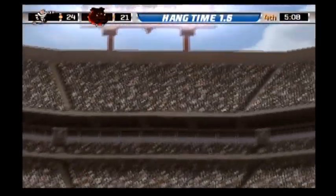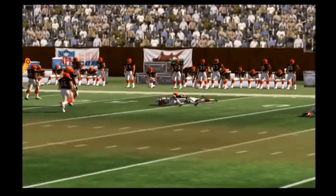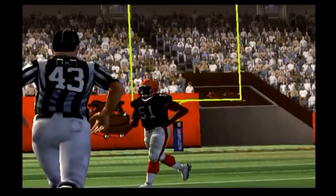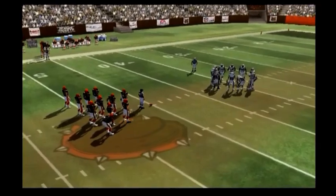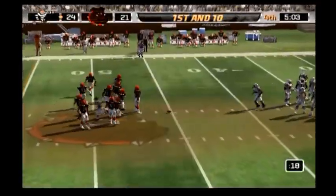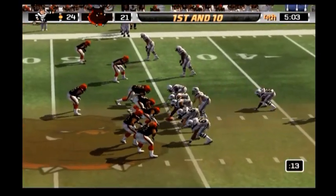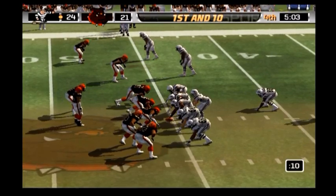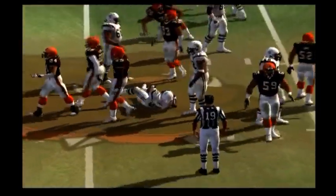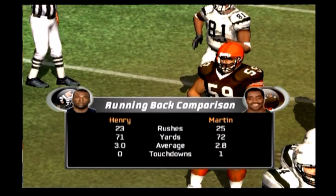Here's the punt. From the 37-yard line. Runs through the tackle. After a short return, he's brought down at the 45. It's first and 10. Looking to run it here. Smith is there for the tackle at the 49. Henry continues to assert himself with a running game.